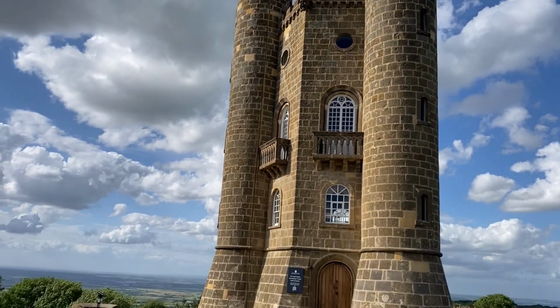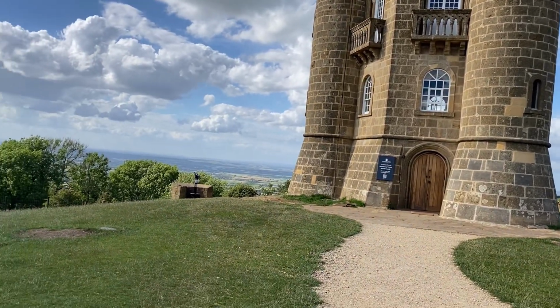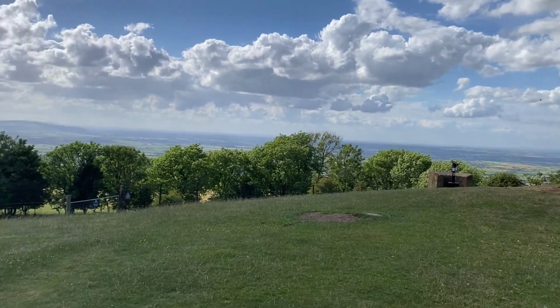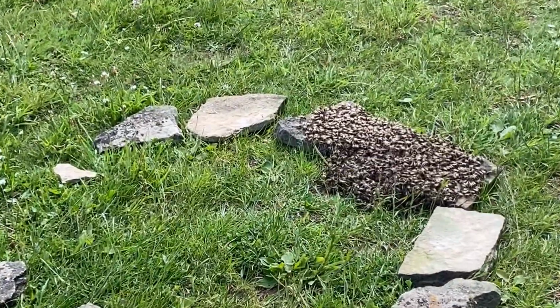The top of Broadway Tower is said to be the highest point of the Cotswolds at 1,089 feet, although Cleeve Common claims to be the highest ground point. Occupying a grassy knoll, it commands tremendous panoramic views over the Vale of Evesham with chequered fields and the scarp edge.